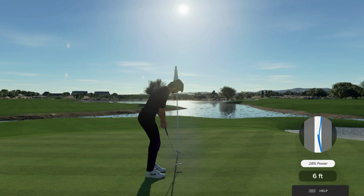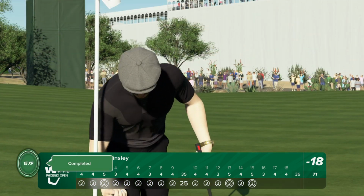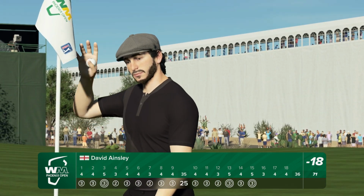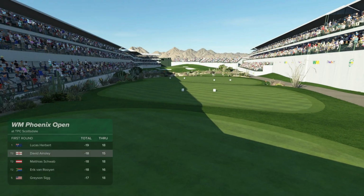Right over the spot they were looking at. Yeah, we'll take that. Just one off the lead after that hole.